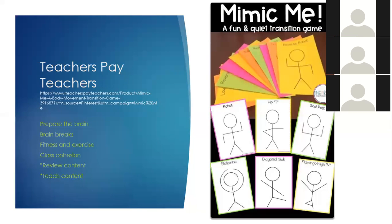A lot of things on Teachers Pay Teachers are also free, I find. So you might find free ones. Some of them cost typically very little, but these are great to print out, laminate, and have on hand for the beginning of the school year.